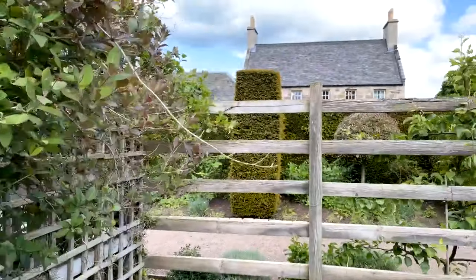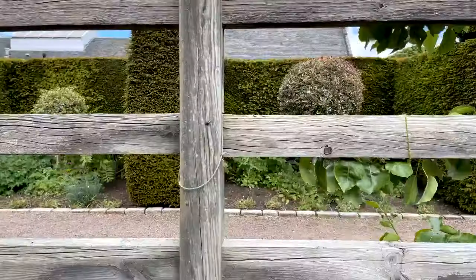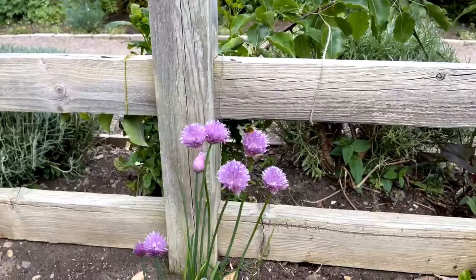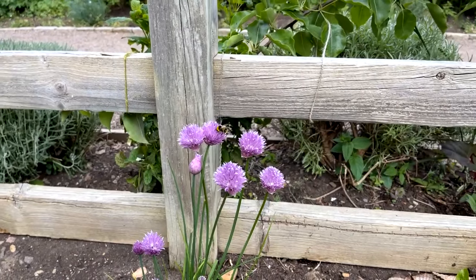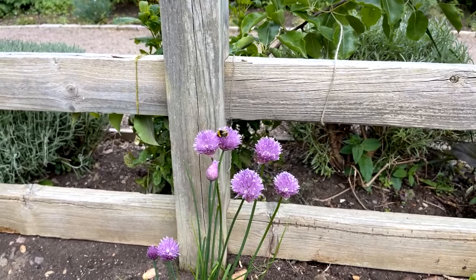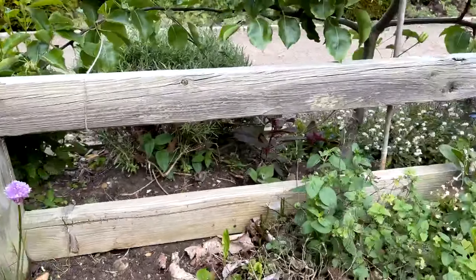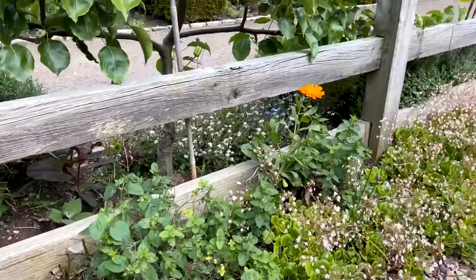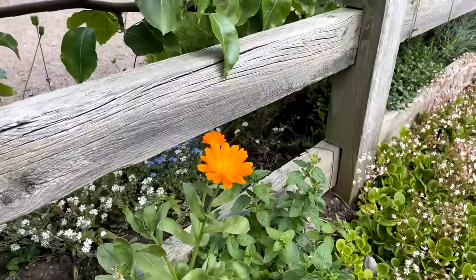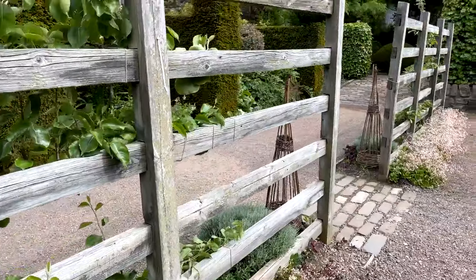Oh look, I don't know if I'll be able to get it for you, but there's a bee on the chives. You see the bee? Isn't that gorgeous? And it's a happy bee. It's taken a lot of its time here. So we've got chives, we've got all sorts of herbs. As we come round, we've got calendula here, a lot of calendula, marigold. And then we've got curry plant, and general herbs that you would find.